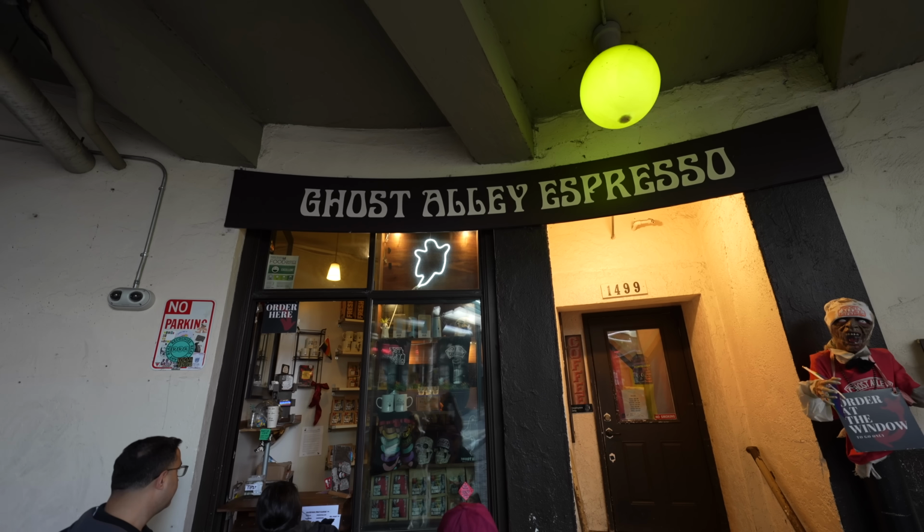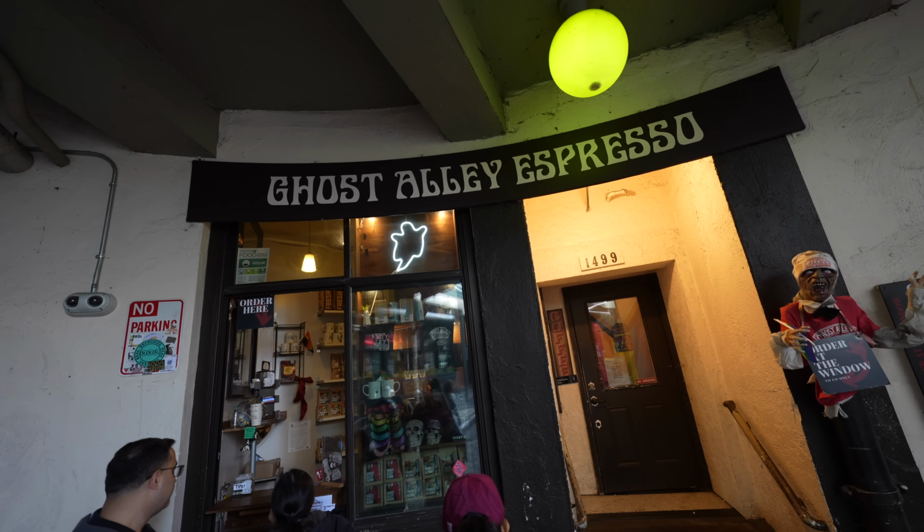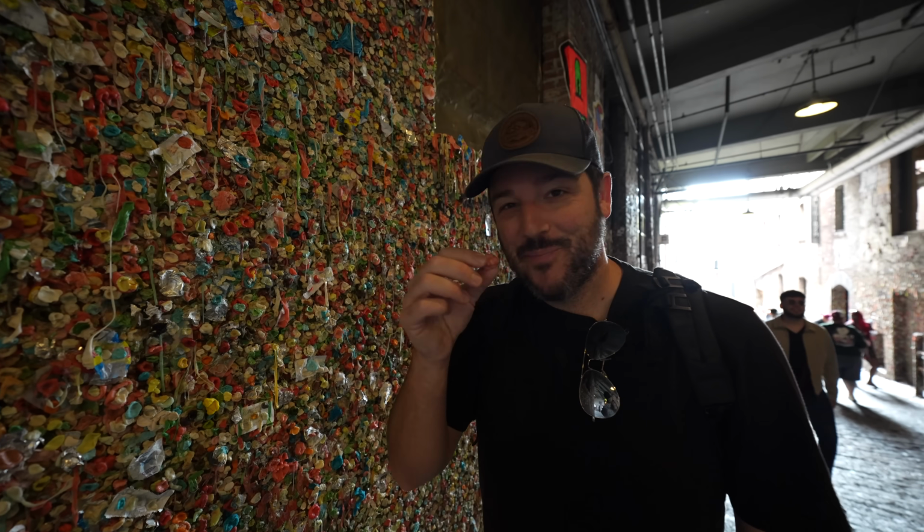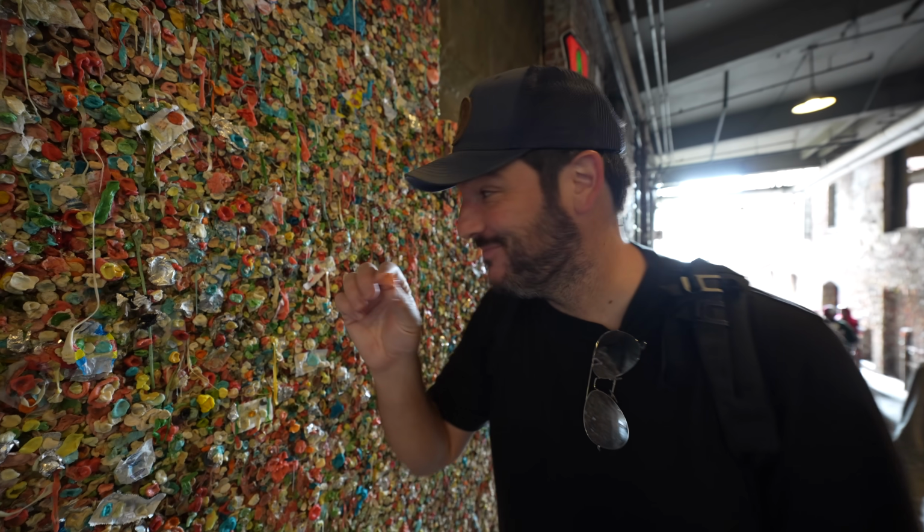If you're interested in adding to the wall, go to Ghost Alley Espresso, which is right next to it and sells pieces of gum. Plus, it has fantastic coffee as well. I don't think I've ever had gum, especially bubble gum, before my coffee in the morning. I'm going to try to do this without touching anything.